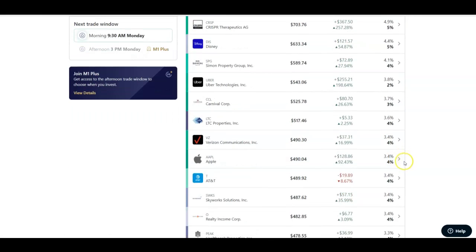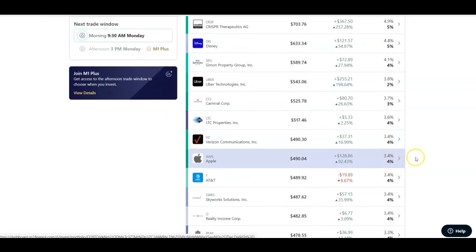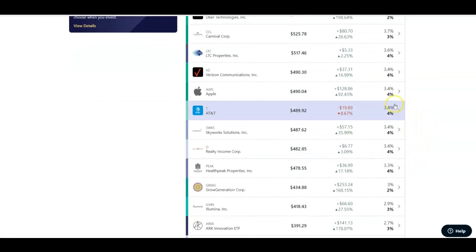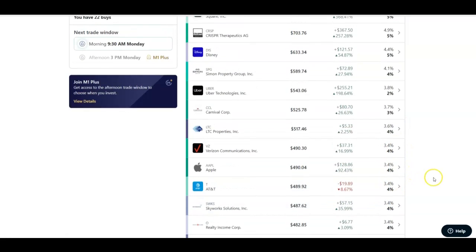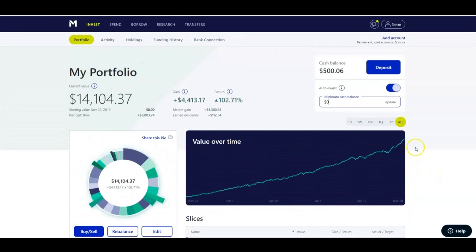Verizon's down to 3.4%, so it's going to be nice to get some more of that. I'll get some more Apple. I'll definitely get some more of AT&T down there, wrapping up the rear. I'll get some more Skyworks Solutions, O Realty, P Group. So this is decent. This is definitely what I wanted. I wanted to get some more of those dividend payers. So that is how M1 Borrow works. Super easy, and if I need that in the future, man, that is a pretty awesome resource with this M1 Finance account. So I'm very happy that it has that feature.